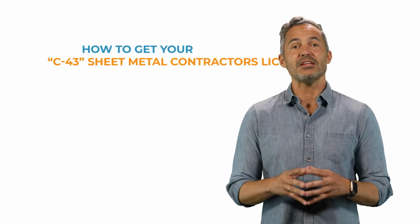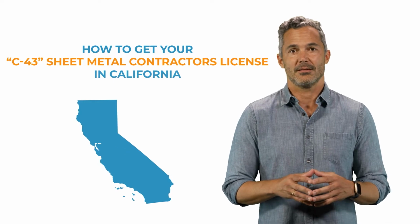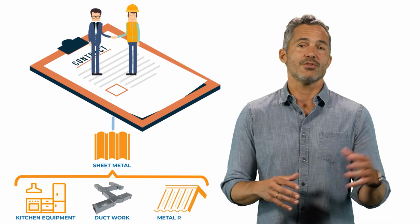Here's how you can get your C43 sheet metal contractor's license in California. The license allows you to fabricate and install sheet metal for kitchen equipment, ductwork, metal roofing, etc. If this sounds like the type of work that you perform, first, consider the requirements.